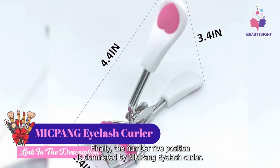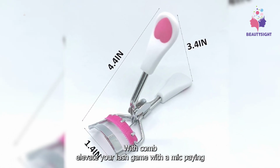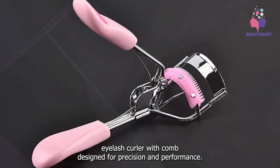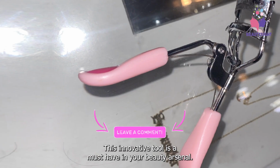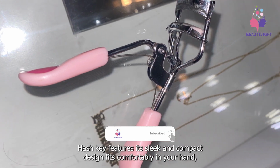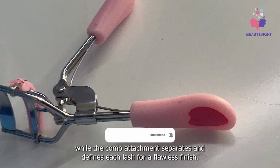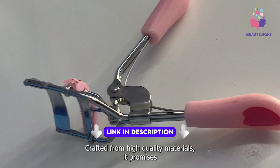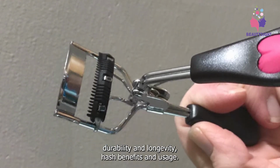Finally, the number 5 position is dominated by McPang Eyelash Curler with comb. Elevate your lash game with the McPang Eyelash Curler with comb. Designed for precision and performance, this innovative tool is a must-have in your beauty arsenal. Key features. Its sleek and compact design fits comfortably in your hand, while the comb attachment separates and defines each lash for a flawless finish. Crafted from high-quality materials, it promises durability and longevity.